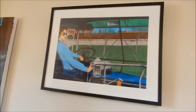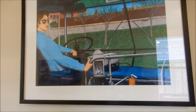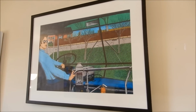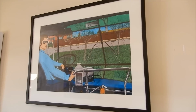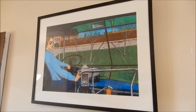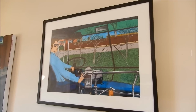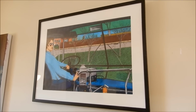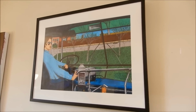This is actually a photo I took of one of the preserved CTC buses, Montreal buses, that I used for this drawing. And the background is actually from Google Street View. I think I used the corner of Fielding Street and Broadway.